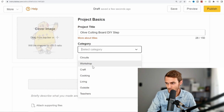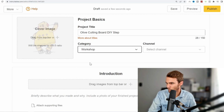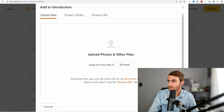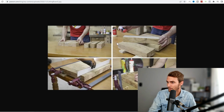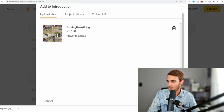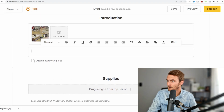And this can fall under category over here. This would be, I would say, craft channel. I would say anything with wood. While it's sewing, I see nothing here. Okay, let's just try workshop. Woodworking, perfect. For our introduction, we can upload a new image over here. And remember, all of our images, we can just get off this page here. So we can open up in a new tab, save this to our PC, come over to Instructables.com, upload that same picture, upload one file, click on done, and briefly describe what you made.